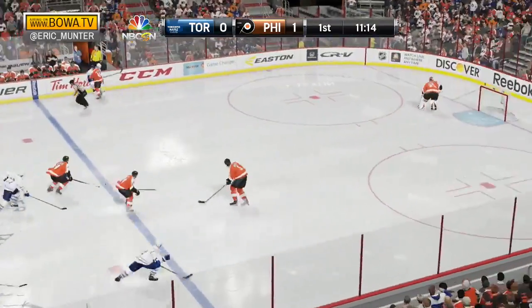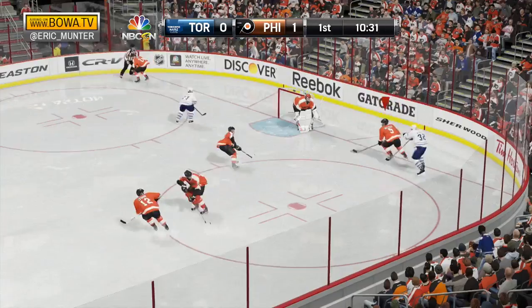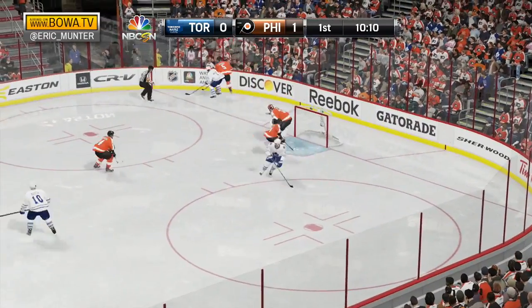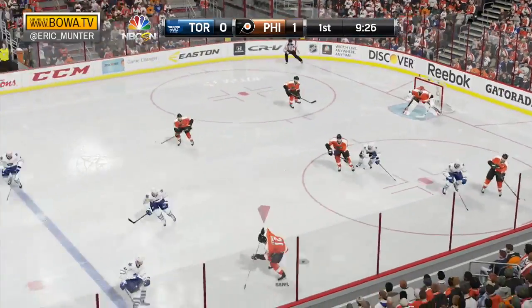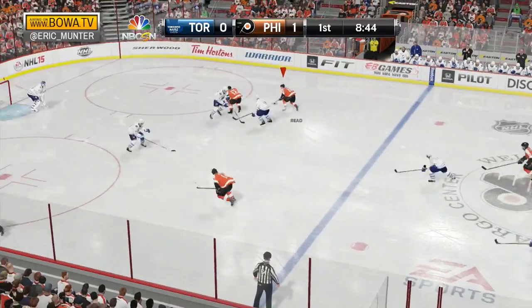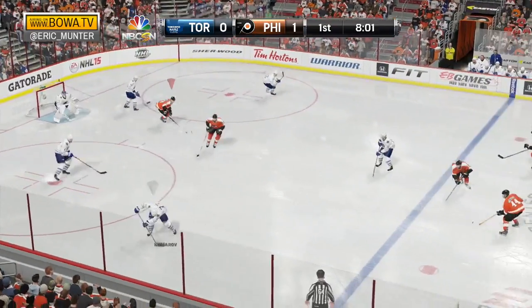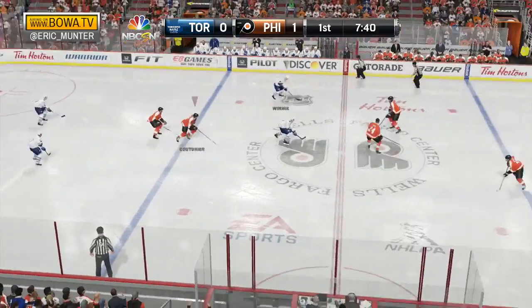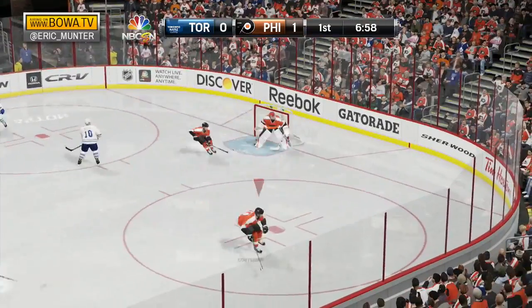Here's David Booth. Booth is hit hard along the Flyer bench. David Booth, whose concussion problems began here in this building when Mike Richards hit him, knocking him out when he was a member, David Booth that is, of the Florida Panthers. Puck nearly trickled free to the open man in front of Bernier, but now Winnick for Toronto breaks into the zone on the left side.